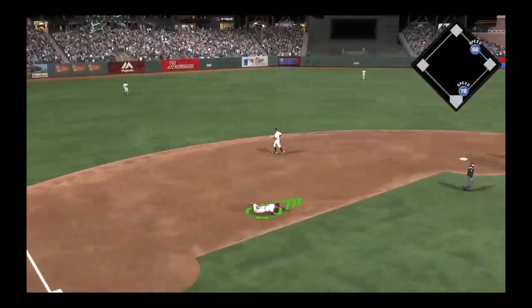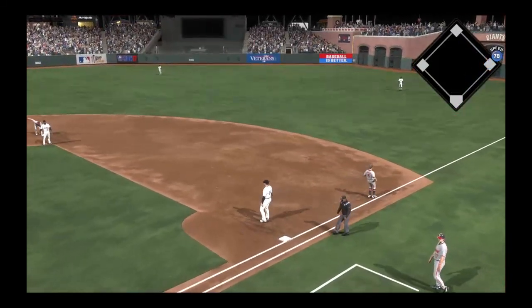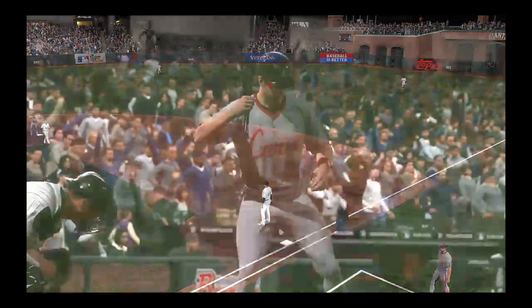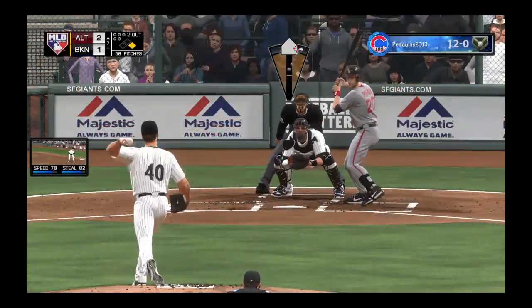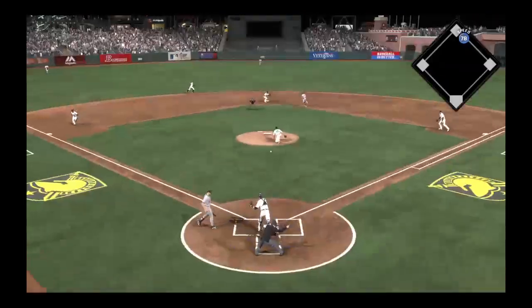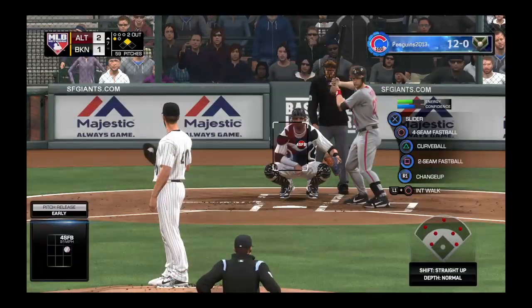On the ground to the left side. Way to get dirty. The second for 1. On to Kinsler. Too late, and they'll just get the 1. The catcher digging in, the switch hitter, Jorge Posada. He's singled in 2 trips to the plate thus far. Way late, and he's in there easily at second.